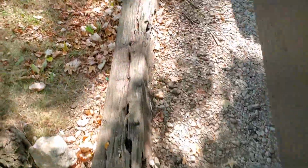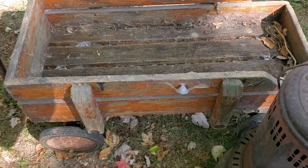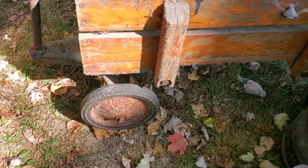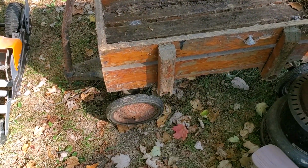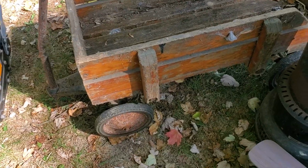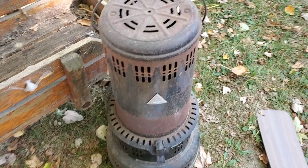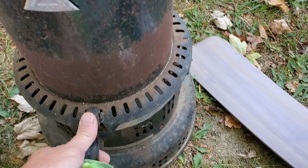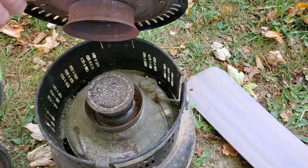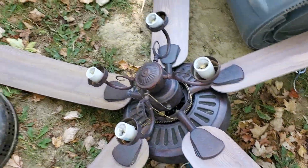I do want to show you guys this. Walk around here. First off, look at this wagon. I decided to go ahead and keep it and see if I can clean it up a little bit and do anything with it. Antique kerosene heater. I don't know much about it, but it may not even be antique. I don't know, but we're going to take a look at that. That's just a junk fan.